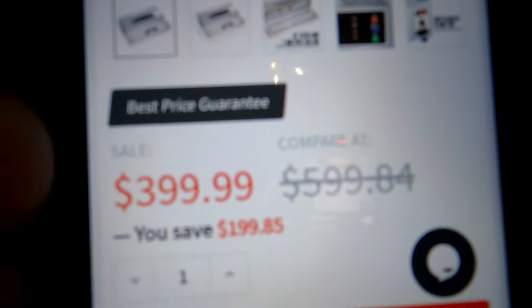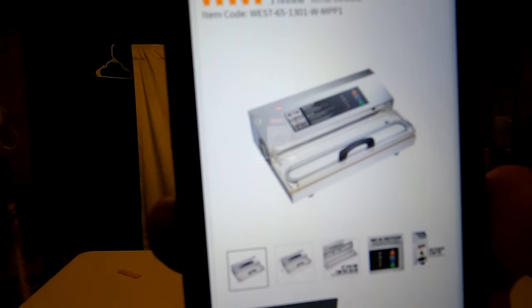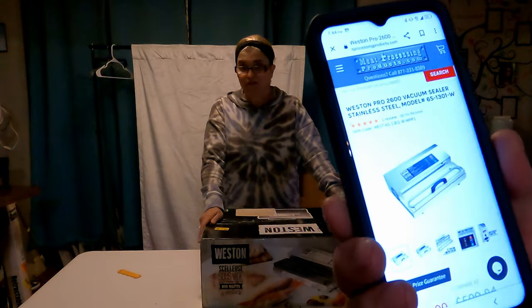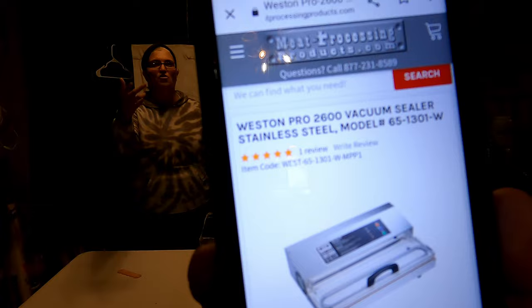Look at that price. Was $600. Now yours for only $399. Stainless steel. And it'll be on Marketplace for $250. Weston Pro 2600 vacuum sealer. Make sure you screenshot that. Please help.